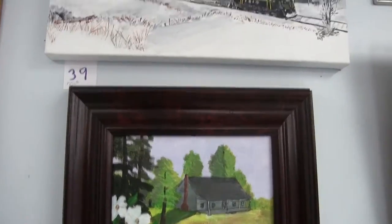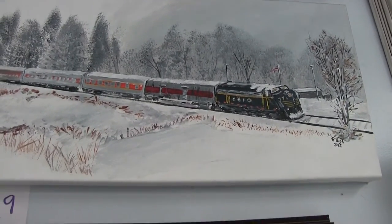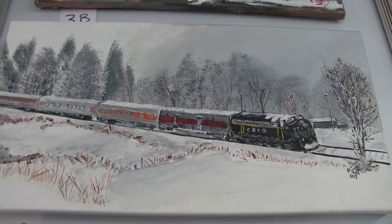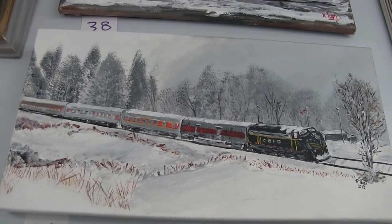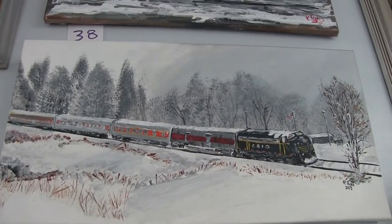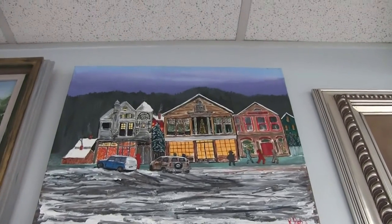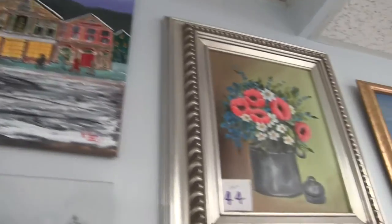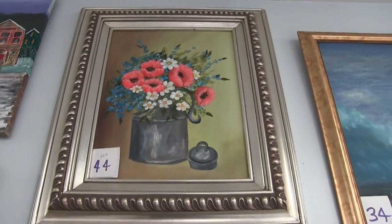Oh, this train looks soft. Isn't that nice? I think that's Ron Pughes. Isn't that his name over there? Yeah. He does a lot of paintings. He did one for me, and I just really love it. This could almost be the new business I'm trying to start. We'll go more into detail within the next year. Okay. That's a pretty one, and it has a nice frame with it.